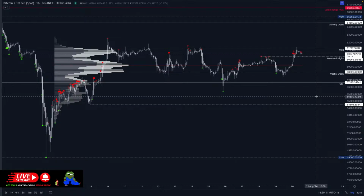Remains to be seen, obviously, when we break out of this smaller time frame range to higher time frame moves. I'm kind of the opinion that we're here for the next couple of weeks at least.